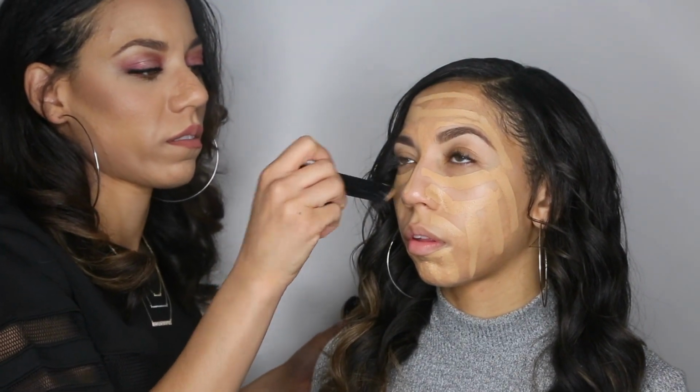So on the bridge of the nose, it's kind of great. You can just do like this. I actually already did it on this side. It looks a little better there. But yeah, the shape can definitely work to your advantage.